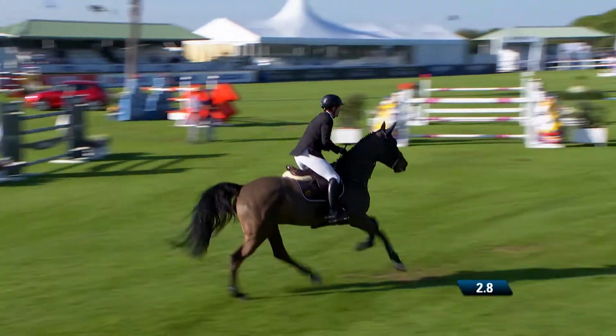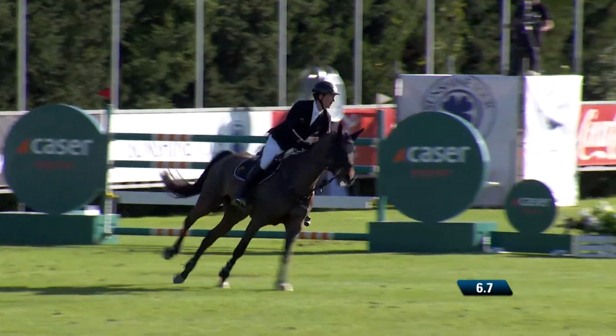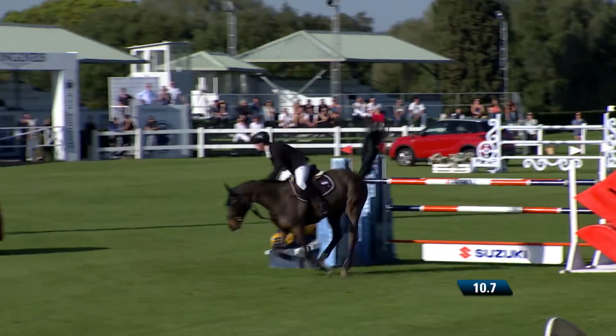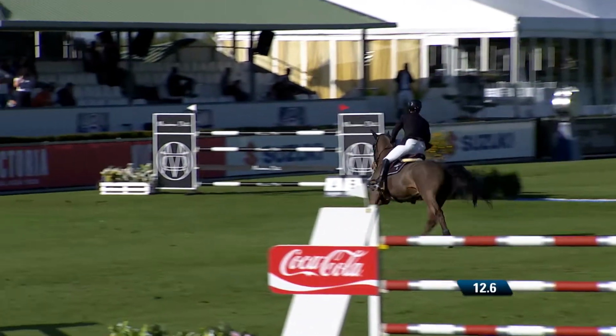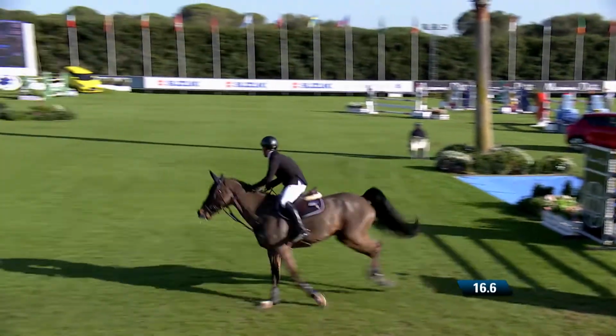Very fast to the first and come on the diagonal for the first oxer. Just keeps motoring. Michael, who's back on the Madrid in Motion team.